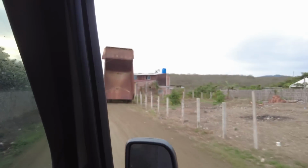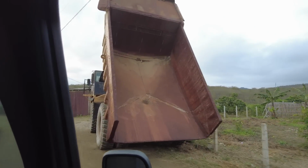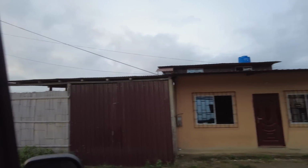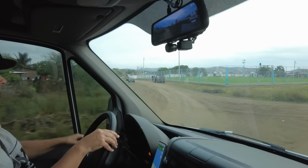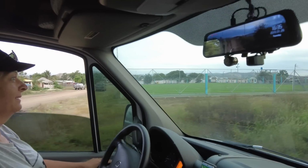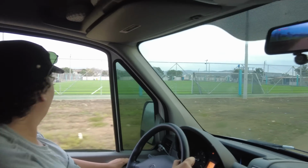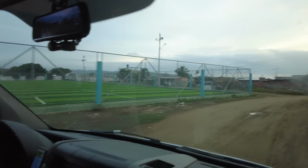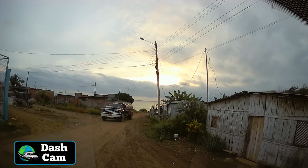Snow just commented, it's always interesting what we see on these little roads when we turn the corner. And there's a giant cat haul truck here. And then look, much to our surprise, wow, that's a nice soccer field, like a professional grade soccer field, AstroTurf. Wow. Now if we can only find a place to park. Are they playing? Oh, we just ran by.